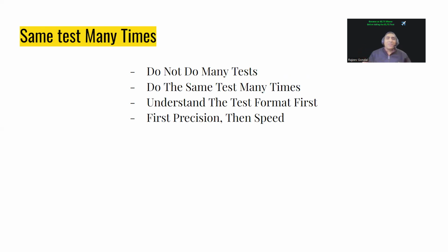When you do the same test the second time, the third time, you get to identify how you could have improved upon your speed, precision. What are the things which are important? What are the things which are less important? Where should your focus be? How should you read the question, interpret the question? Why is one particular answer the correct answer? So, those things would be clear when you do the same test the next time, or the third time, or the fourth time.